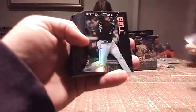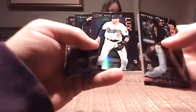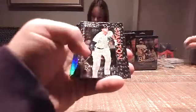AJ Puk, Josh Bell, Paul DeJong, Vladdy. Steven Strasburg, Ozzy Albies, Anthony Rendon, nice. Gavin Lux. Ooh. Corey Kluber. Ooh, Kyle Lewis right behind him. Nice card. Giancarlo Stanton, Icy. Who is that? Josh Smith, Icy.